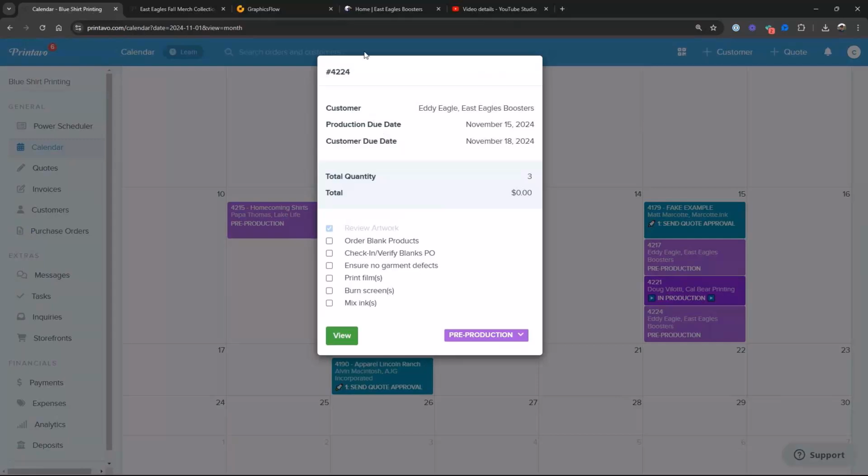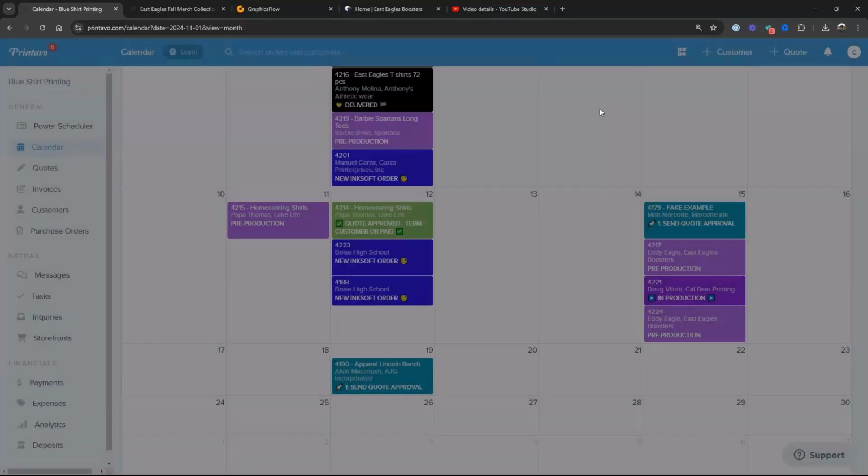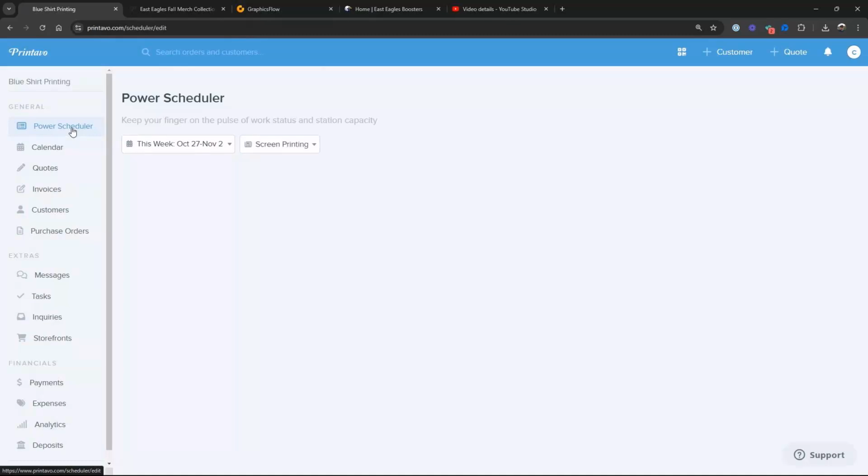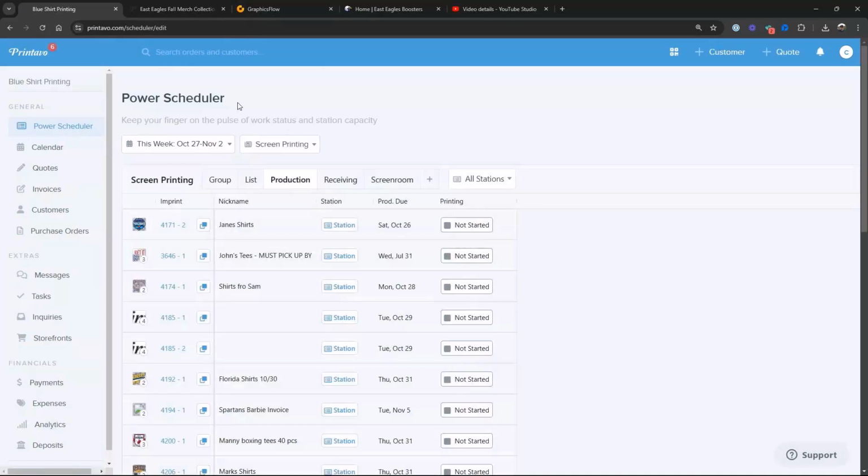If I click on it, I can see that high level detail. And I'm going to check off all these other tasks there. That's a pretty easy way to check off those tasks. And that's one way to look at it. But the Power Scheduler is a little different, because where are these landing in the Power Scheduler? They're landing in unassigned. And they're landing on a queue by process.